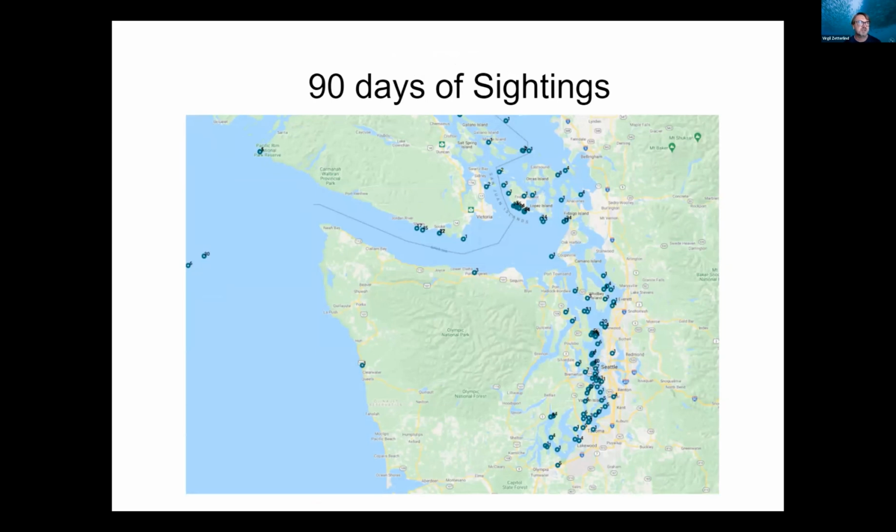As you can see, one limitation of citizen science apps is in terms of human sightings, you're only seeing whales where humans and whales are together. So I do want to emphasize that there are definitely biases in the sample data because most of it comes from humans.